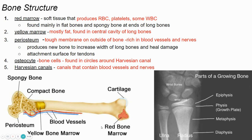Have you ever had an x-ray? Sometimes the doctor can tell you, you're still growing, or no, you're at your final height probably, because they look at these growth plates and see if they've closed up or if they're still sort of open. Here you have two bones, the ulna and radius, in the wrist, and you can see the growth plate between those where the bone is growing.